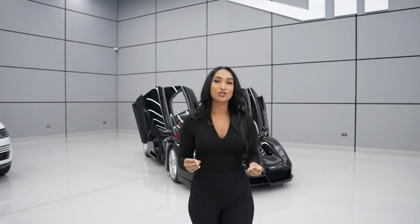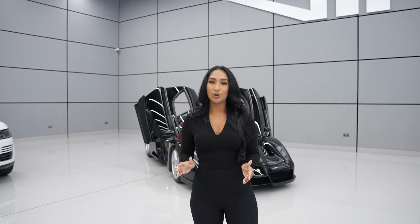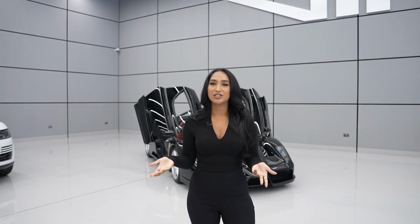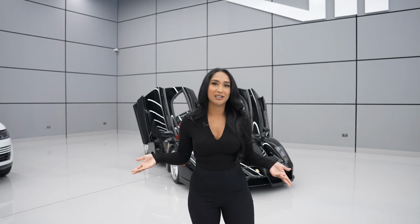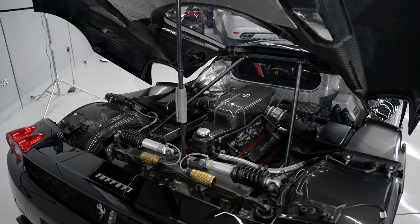So this is a very, very special car. It's an incredibly rare car. There's only 399 of them that have been made, but it's been told that there was one more by Ferrari and they gifted it to the Pope, and apparently he gave the money to charity, but you know, who knows. So moving on to the rear end of the car.